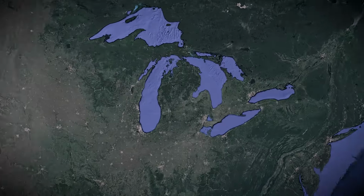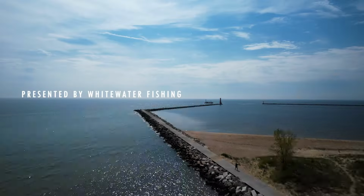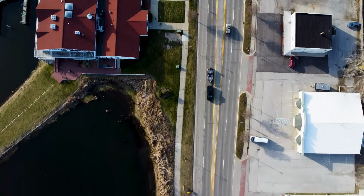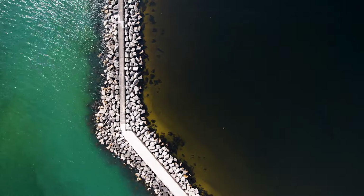The Great Lakes region is the largest freshwater surface in the entire world and is home to over 170 different species of freshwater fish. Being from West Michigan, my buddies and I set out on a mission to explore the waters connected to Lake Michigan.